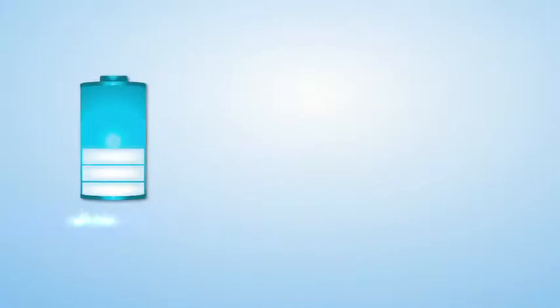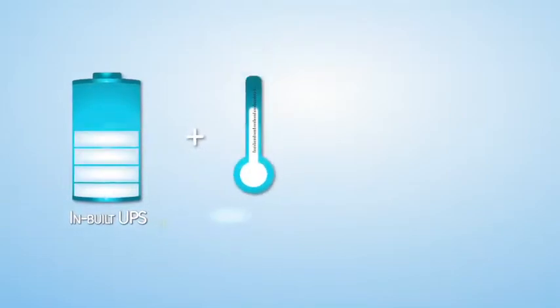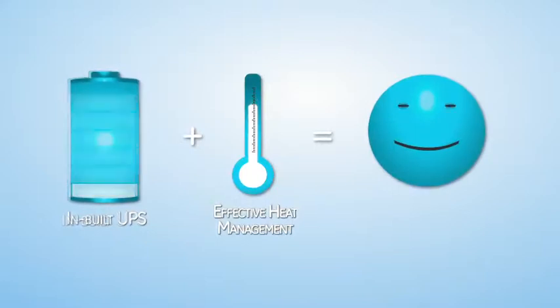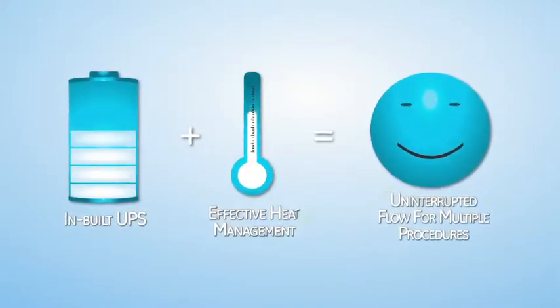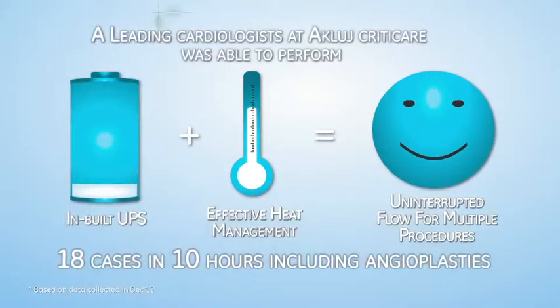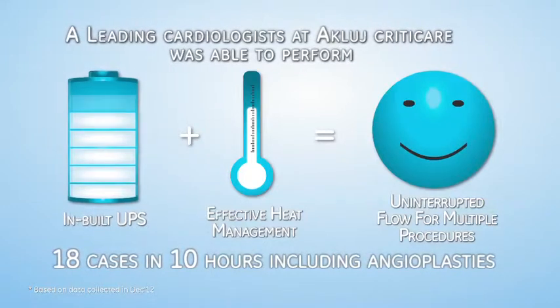This new X-ray tube housing provides battery boost technology, patented heat pipe technology, improved cooling fan performance, and uninterrupted flow in multiple procedures. All this made it possible for a leading cardiologist to perform 18 cases in 10 hours, including angioplasties.